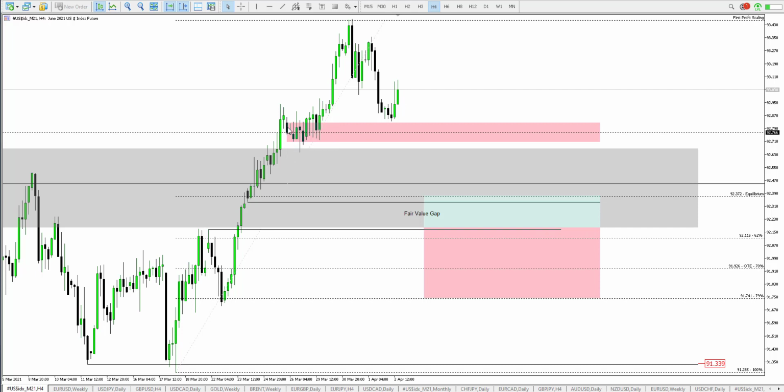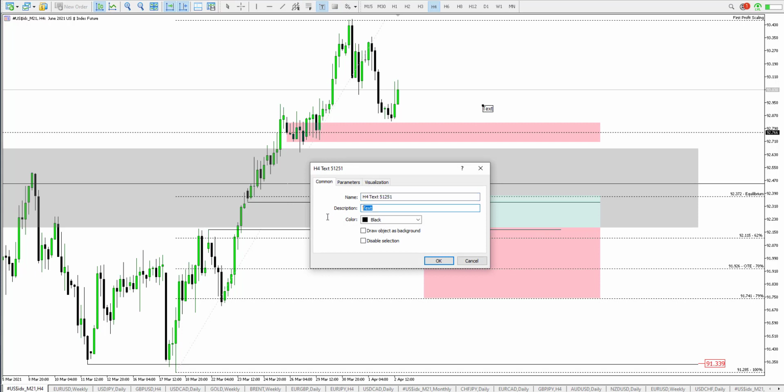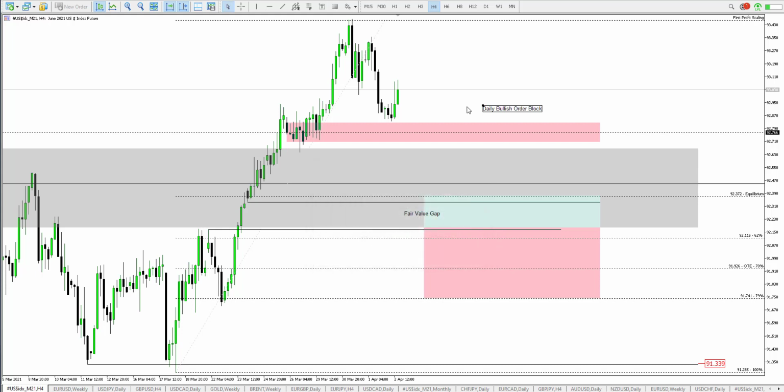Also, this daily order block here. This is our daily bullish order block, the pink shaded area, and the dotted line represents the 50% mean threshold. In this range, we expect price to find support because we are in a discount array. Expect price to find support and rally to the upside, probably taking out the highs.